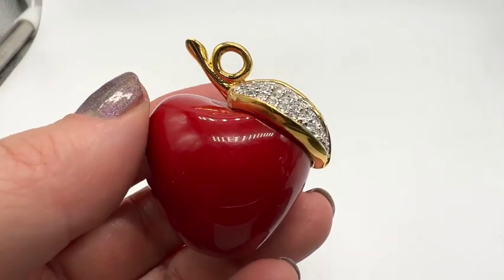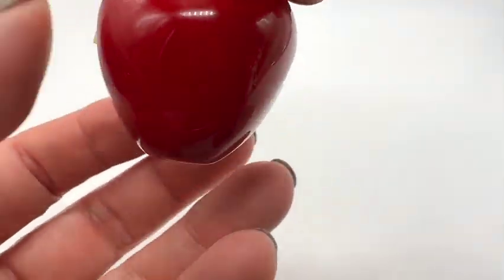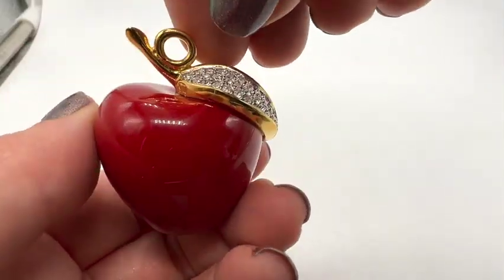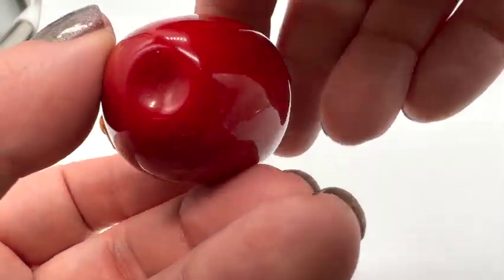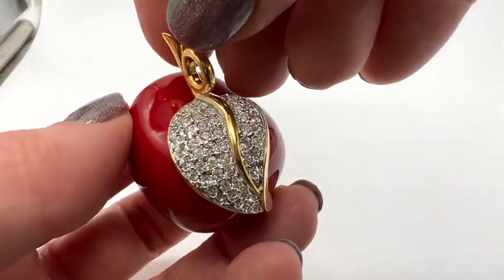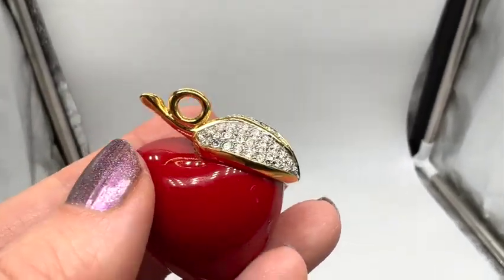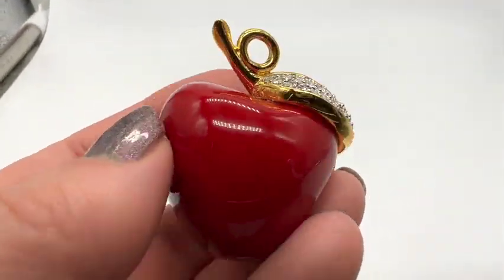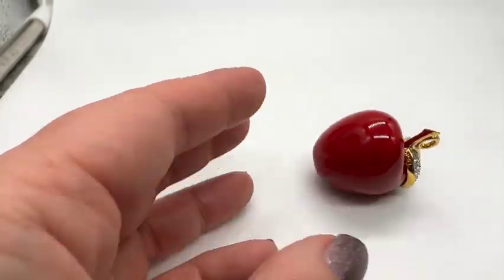Those are cute though. This apple pendant is interesting because, well, it's really big. It has awesome rhinestones, but it's 3D. Look at that. Not just a flat little thing. This would look great on a very long chain. No marks. I think it's just some sort of plastic, but these rhinestones are nice. I don't think there's any missing, right? No. That's a nice cheerful piece of jewelry, right?